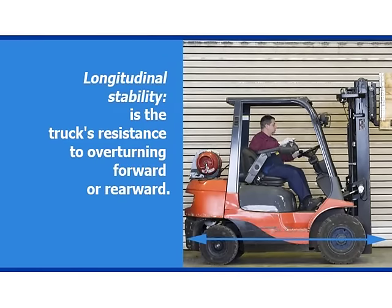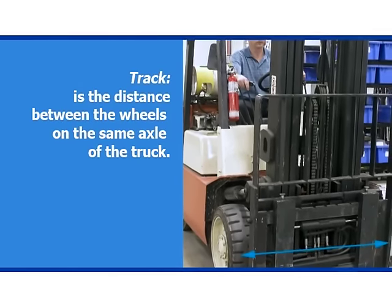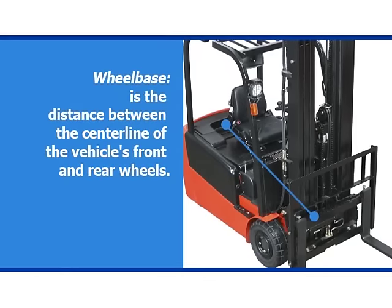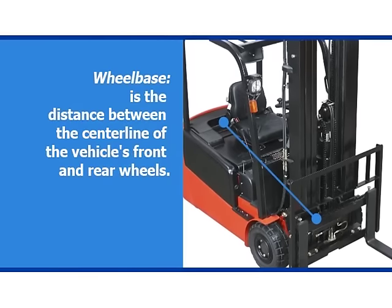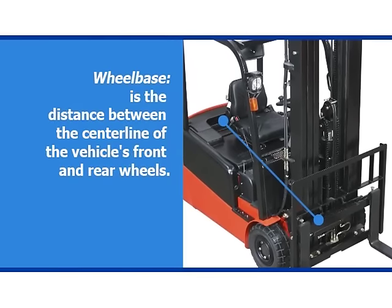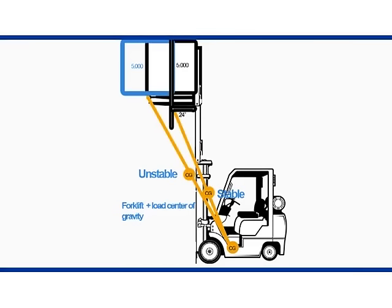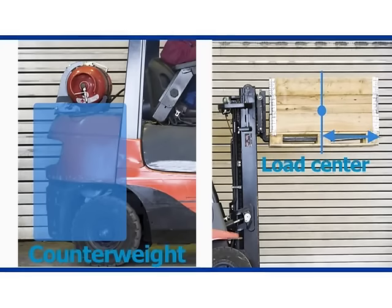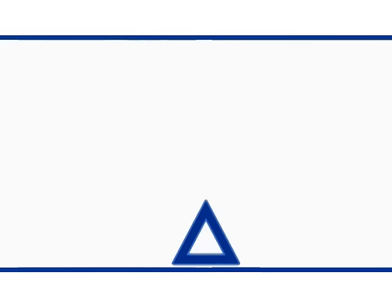Longitudinal stability is the truck's resistance to overturning forward or rearward. Track is the distance between the wheels on the same axle of the truck. Wheelbase is the distance between the center line of the vehicle's front and rear wheels. A powered industrial truck's stability is influenced by several factors, including, but not limited to, its wheelbase, track, height, and the location of its counterweight. The load center influences stability as well.